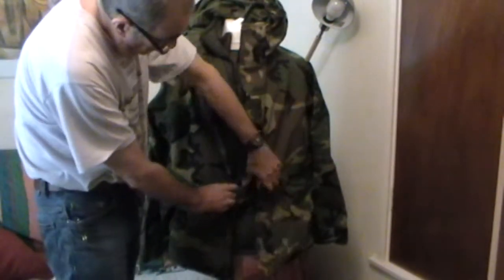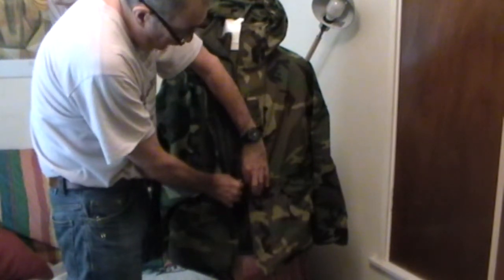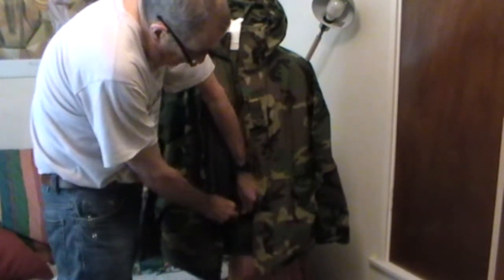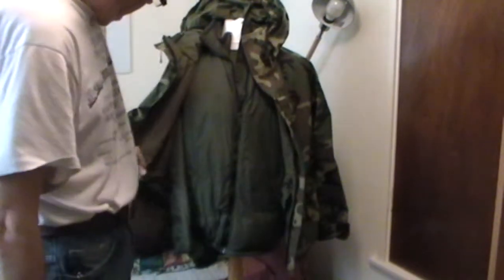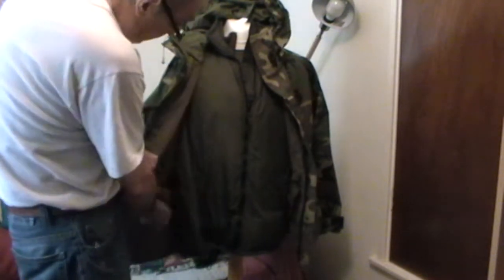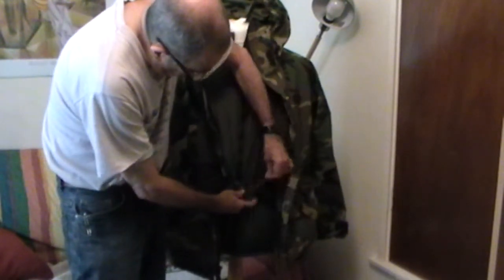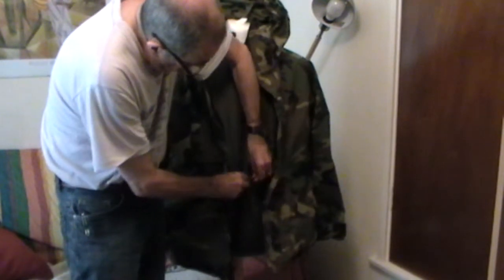Now, unlike a lot of Gore-Tex jackets, this one comes with a snow skirt here. And what you do with that is, in the extremely cold weather, or if it's snowing, you pull this skirt across on these buttons here. It's a little bit fiddly to do when I'm up the wrong way up, but let's try it.